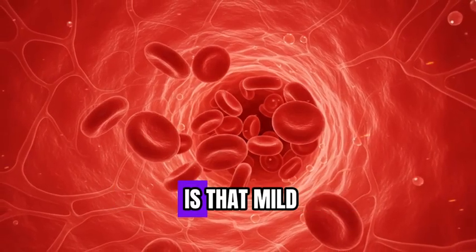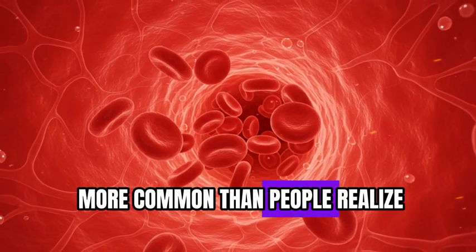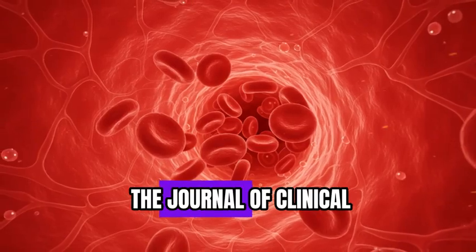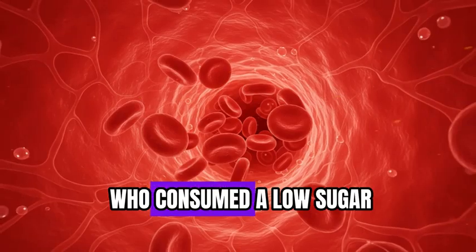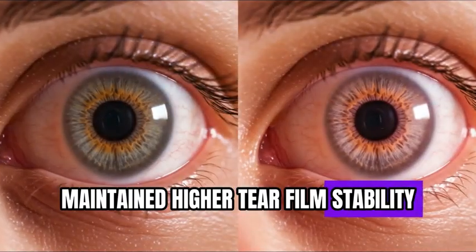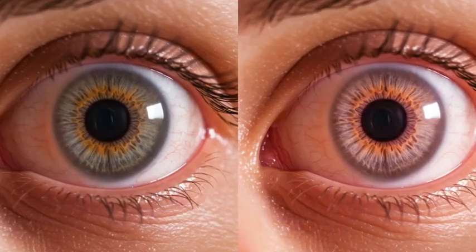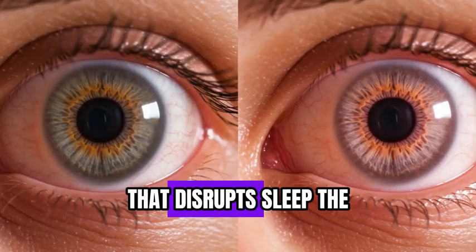What the research shows is that mild nighttime dehydration is far more common than people realize, especially among seniors. A 2024 study from the Journal of Clinical Ophthalmology and Aging found that older adults who consumed a low-sugar, electrolyte-balanced beverage 1 hour before bed maintained higher tear film stability and improved retinal oxygenation overnight. The key is balance. You want hydration without triggering nighttime urination that disrupts sleep.